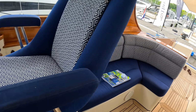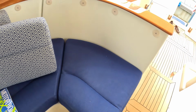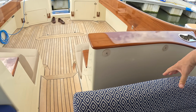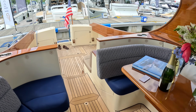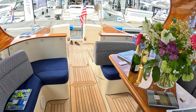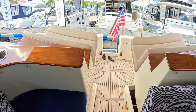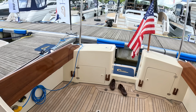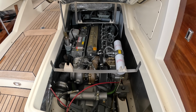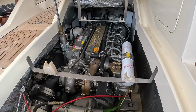If we push those, what we do need to do first of all actually is just move these cushions here out of the way. So there's one there and there's one where Maggie is sat. There we go. And that will allow us to power those up. There we go. So engines are down here, and they are a pair of Yanmar 440 horsepower engines. In fact, these were replaced in 2014, so these are less than 10 years old.